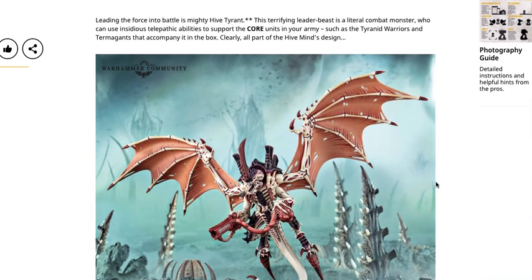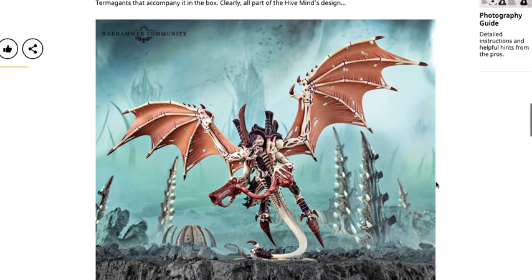Leading the force into battle is the mighty Hive Tyrant. This terrifying leader beast is a literal combat monster who can use insidious telepathic abilities to support the core units in your army, such as the Tyranid warriors and termagants that accompany it in the box. Clearly all part of the Hive Mind's design.